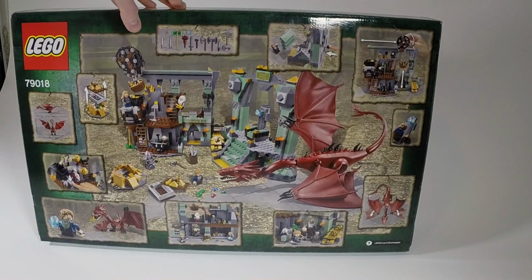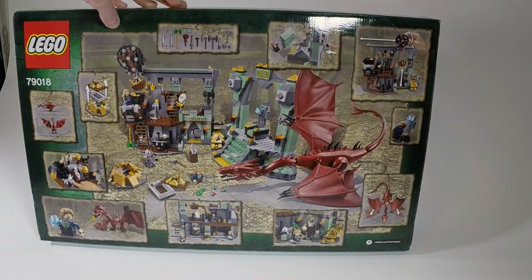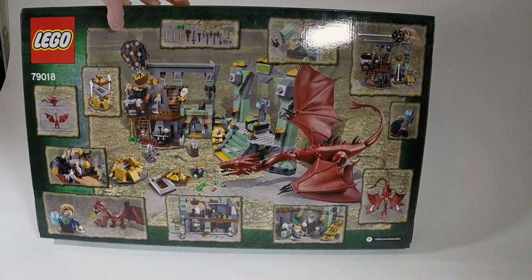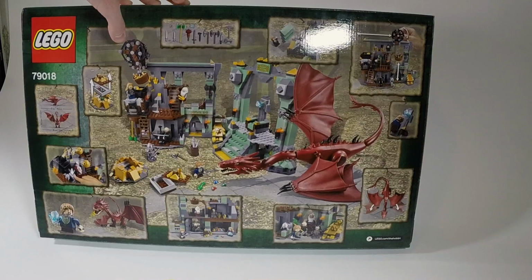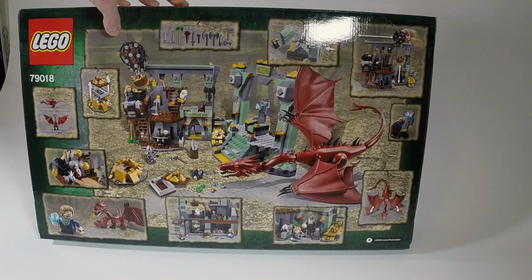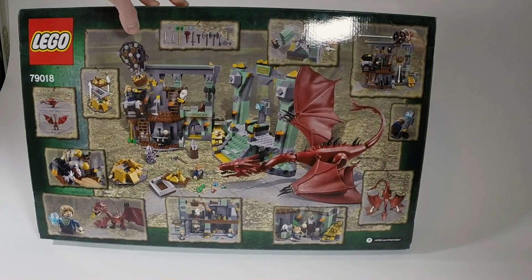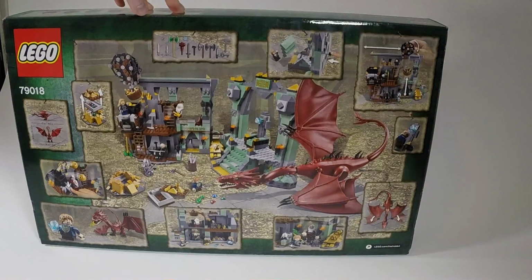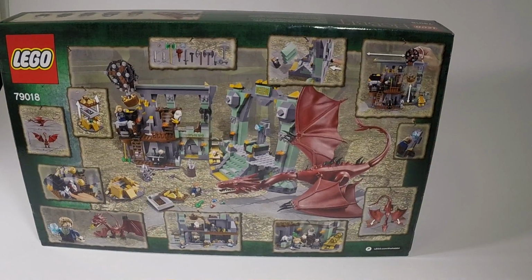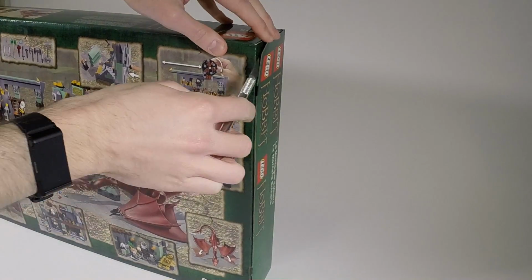So, again, that's probably a big part as to the disparity between the number of pieces and the cost of the set. We can see some other action features and some kind of ideas for how you can play with the set along the bottom. Definitely looks like they've tried to pack as much in here as possible, which is a good thing, seeing as how this is a $130 set. Anyway, enough of just looking at the pretty box. Let's see what is inside of it.